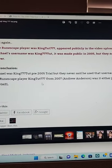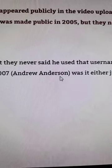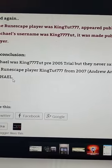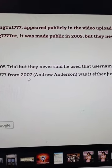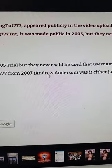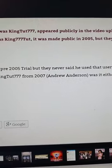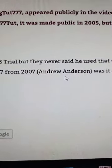The Run Escape player, King Tut 777, from 2007, named Andrew Anderson? Was it either just a fan or just another wannabe, not Michael? This is Michael playing games. Him, the Bobby Anderson, back in 2007. How could that be a coincidence with the Anderson there? I'm just saying. Of course, he's going to switch it up from King 777 Tut to King Tut 777. He's going to do this. But this is way back in 2007, two years before the death announcement, Andrew Anderson.